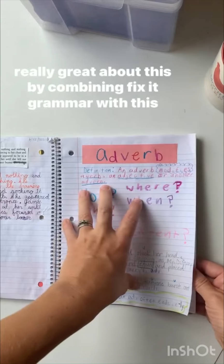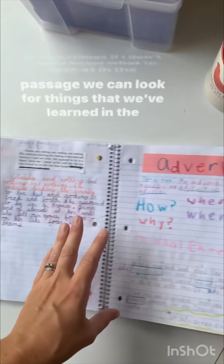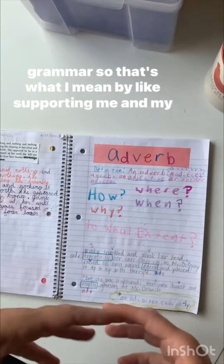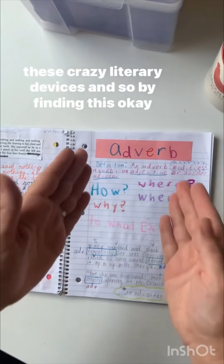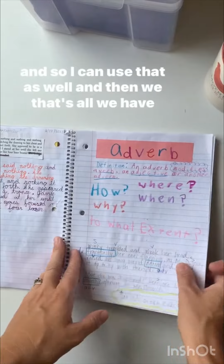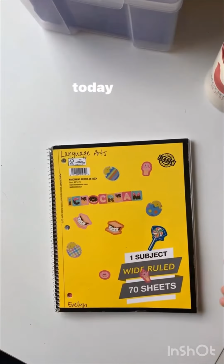What's really great about combining Fix It Grammar with this is that sometimes if I don't know what to look at in the passage, we can look for things that we've learned in the grammar. That's what I mean by supporting my weaknesses. Sometimes I don't really know how to find all these crazy literary devices. So I can say, okay, here's an adverb, let's find a passage with some adverbs in it, and I can use that as well. That's all we have so far. We'll be doing the dictation for that final passage today.